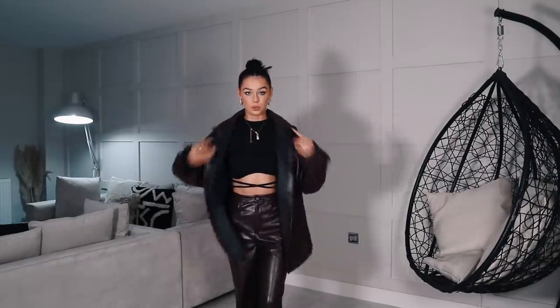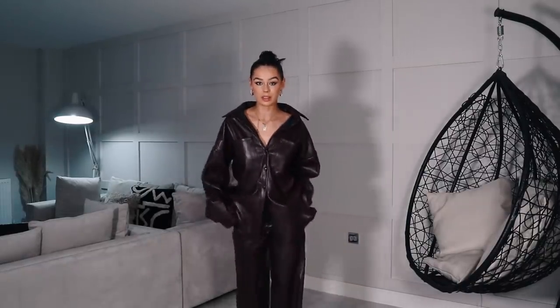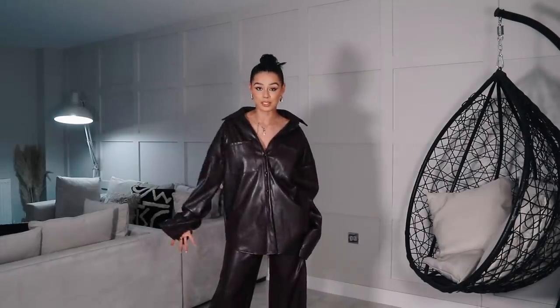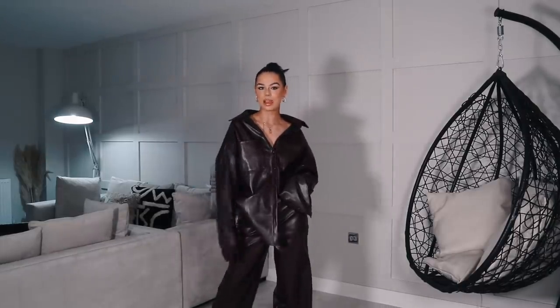Another great way to style this up, or doing it up completely and having the shirt as a top to make it a complete set. The fit. The fit is the star of the show, how big and oversized this is. Almost looks really expensive. I can't even describe it. It's very celeb-esque, I don't know.